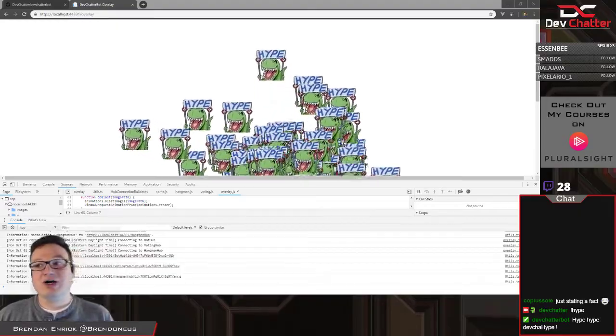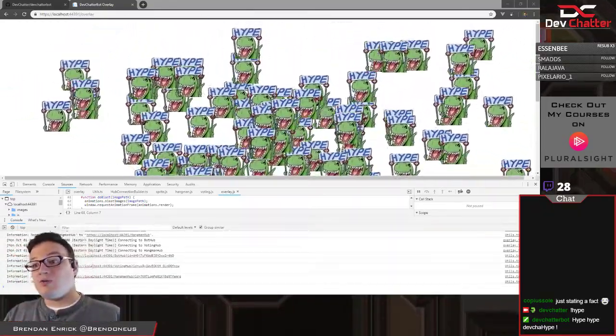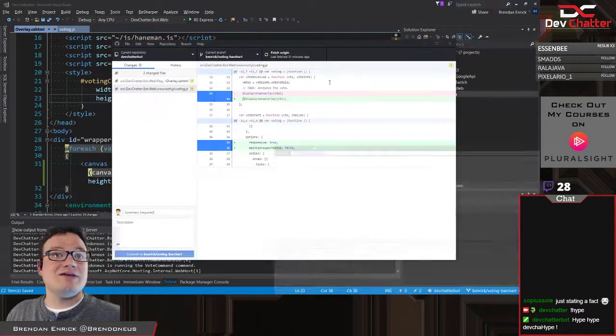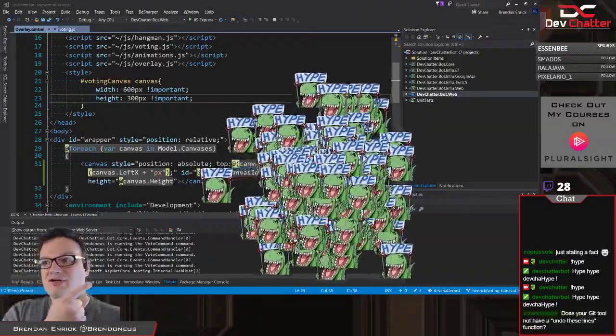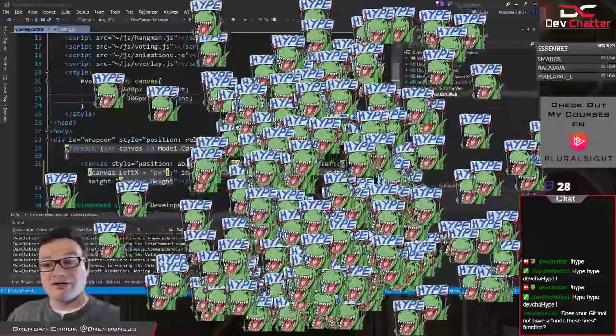There we go. Okay, so that's what happens on the screen when I have the overlay turned on. Just as an example, if I turn on the overlay, hide this window, just so you all can see it, you'll see that it does that over top of the screen. So that's what I mean when I say that there is an overlay on this page.